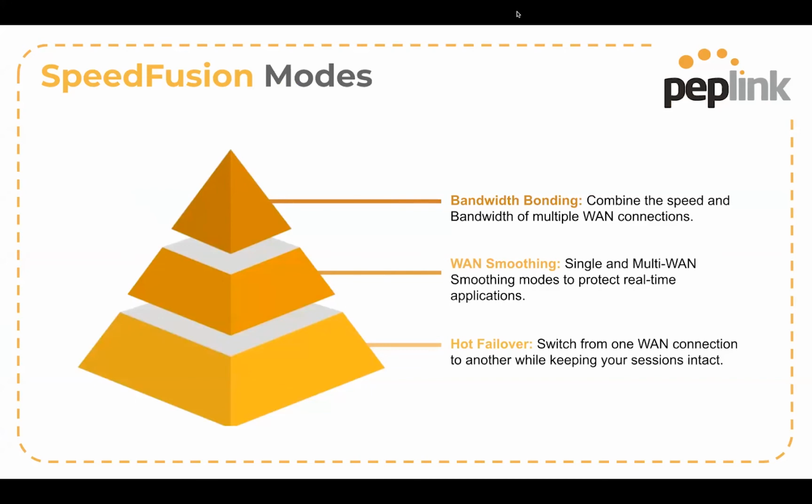one carrier to another. WAN smoothing is another SpeedFusion strategy that helps you protect real-time traffic. So you can protect live video, live audio, voice over IP, radio over IP. There's multiple modes and technologies within WAN smoothing that lets you enhance that real-time traffic on single and multi-WAN links.